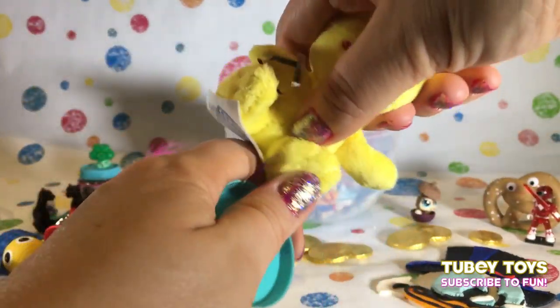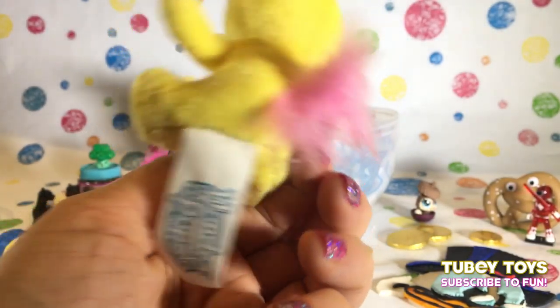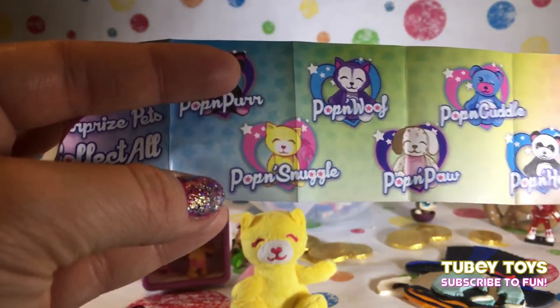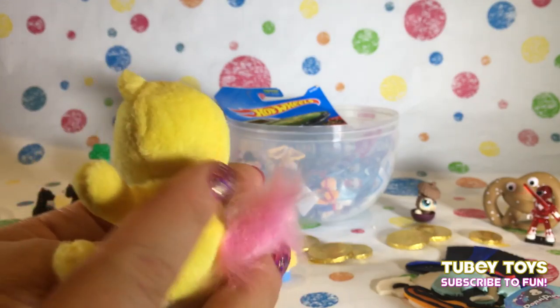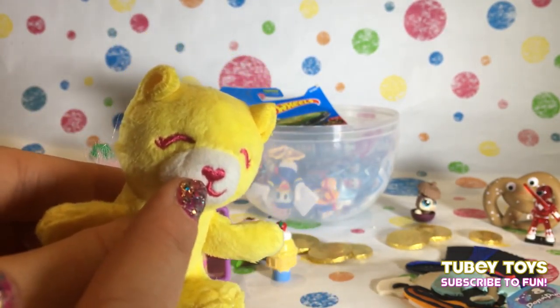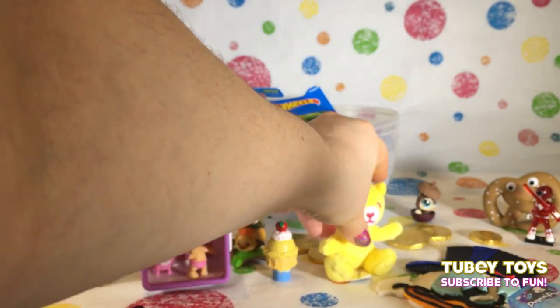So cool! I think we got a kitty cat. Oh my gosh, how cute. Let's see her name. Oh my gosh, and her name is Poppin' Snuggle. So super cute. Look at that cute fuzzy furry tail. It's a cute pink tail. And look at her cute little heart nose. This is a new one for us, right? Yeah, and she's so cute.